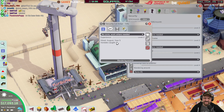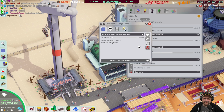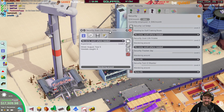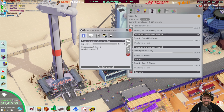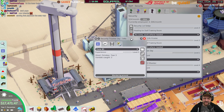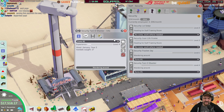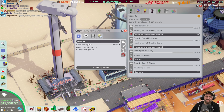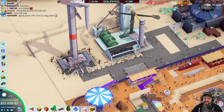Vandal's caught. Right. I think we sent him for more training. He clearly doesn't know how to do this. Vrom isn't doing a good job either. He can go up to level 3. Trucker J's caught 2, and he's only level 1. Meanwhile, Tamashanta just killing it. Absolutely killing it.